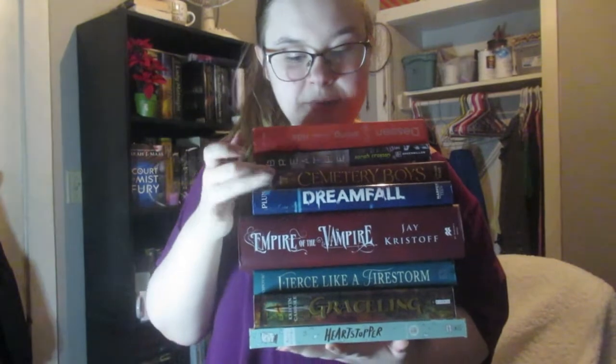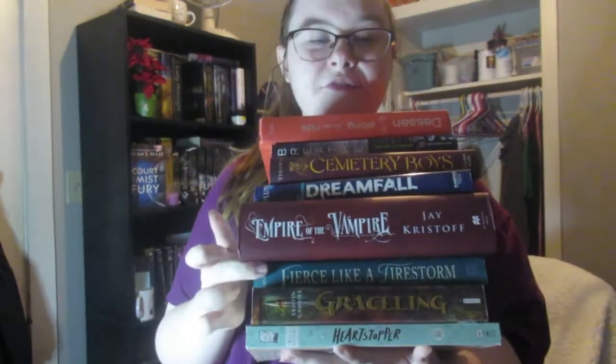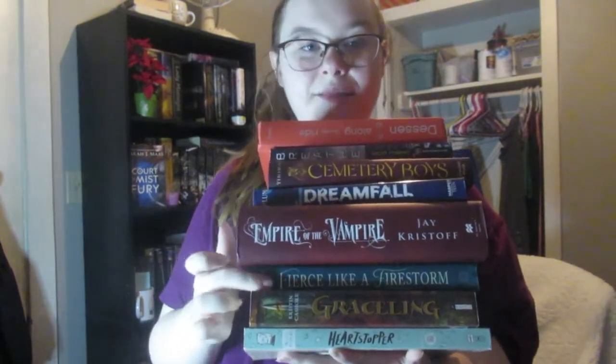So we have Along for the Ride by Sarah Dessen, Breathe by Sarah Crossan, Cemetery Boys by Aiden Thomas, Dreamfall by Amy Plum, Empire of the Vampire by Jay Kristoff, Fierce Like a Firestorm by Lana Popovic. What's next? Graceling by Kristin Cashore, Heartstopper by Alice Oseman, Iron Widow by Xiran Jay Zhao, King of Fools by Amanda Foody, Lord of Shadows by Cassandra Clare. What's next?